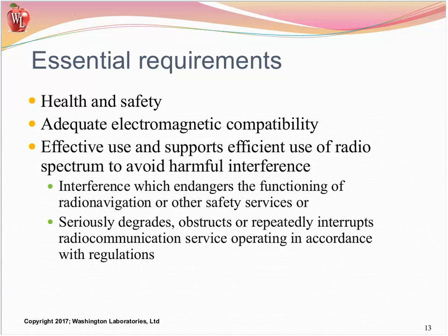It needs to have effective use and support efficient use of radio spectrum to avoid harmful interference. Interference which endangers the functioning of radio navigation or other safety devices, safety services, or seriously degrades, obstructs, or repeatedly interrupts radio communication services operating in accordance with the regulations. So if I interfere with the operation of a licensed device or something else allowed to be operating that meets the regulations as far as immunity as well as emissions, then I'm causing harmful interference and must stop operation. I can't interfere. I'm not allowed to do that. The devices are dealt with in that kind of a manner.